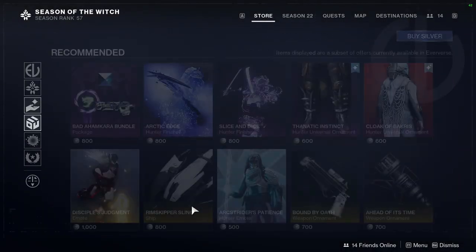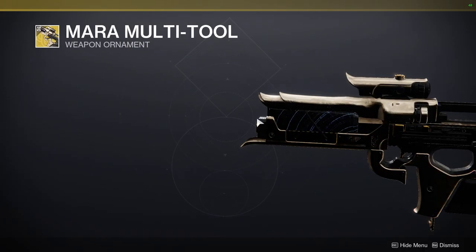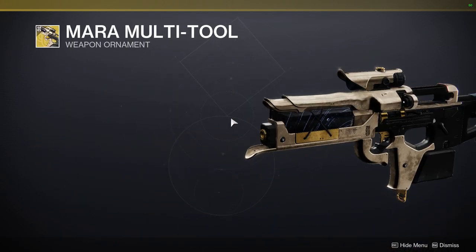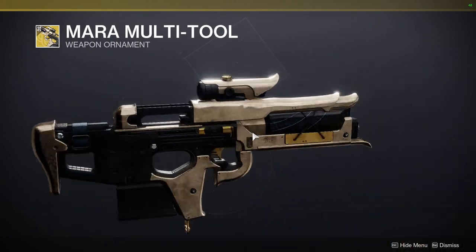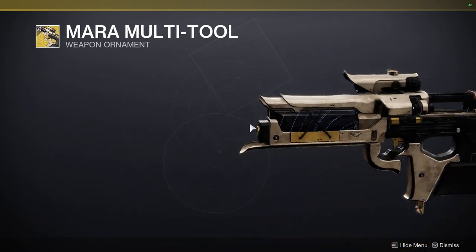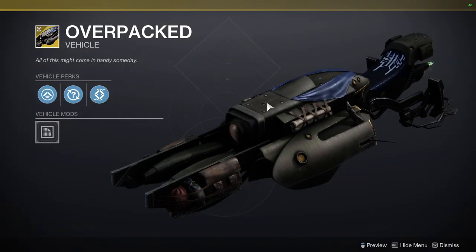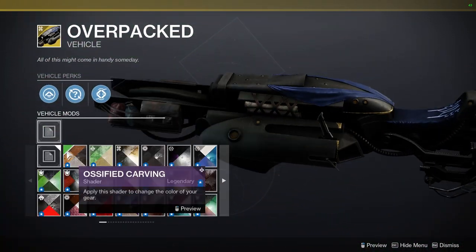Yep. And then for the bottom stuff, we have Mara Multi-Tool, which is the Dreaming City inspired one. And I need to get this one before I forget. I'll get it in a bit, but it definitely looks cool. Changes the geometry of the armor a lot, but the silhouette is still the same, if that makes any sense. We have Overpacked, which I like so much because it looks, I like it a lot. Actually, how does it shader?